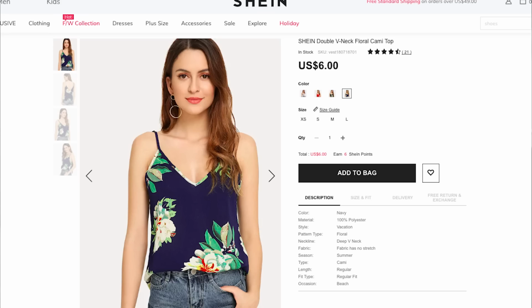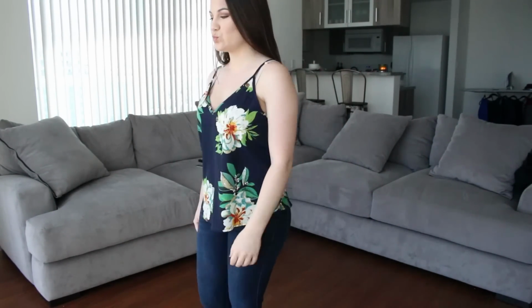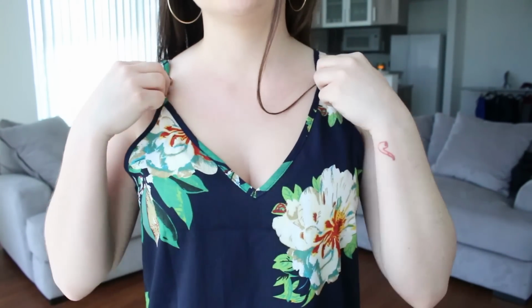Oh my god, guys, I'm keeping 3 shirts. I completely forgot about this. This is like a floral kind of cami top. I will show you. I really like this. This is like such a me top. It fits well. It's a little bit too big in the arms, but I would wear this with a jacket.